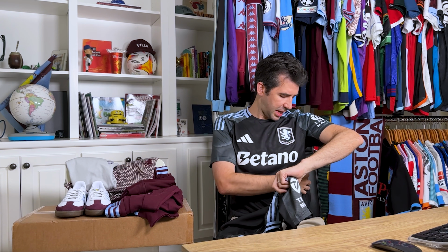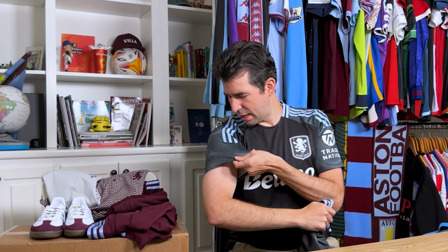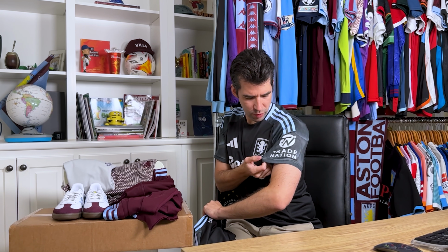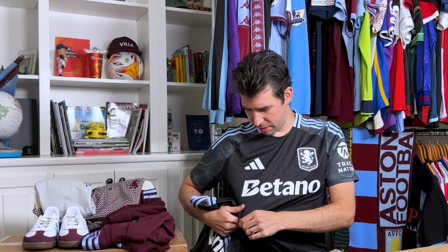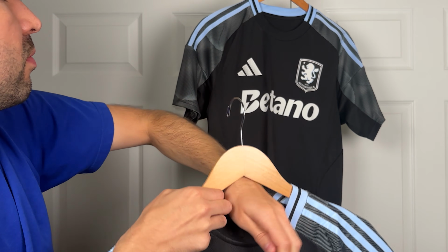On the authentic, it's a little bit stretchier. On both of them, the material is 100% polyester. Both are size medium. We've tried on the authentic. We can see some of the sleeves stretching right here. That's what's gonna happen in a game. Shirt's gonna get pulled. There's gonna be some tugging. Yeah, I don't know. It feels light. The material feels pretty good.